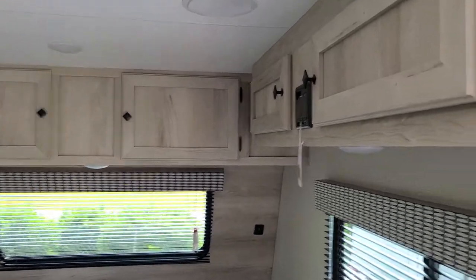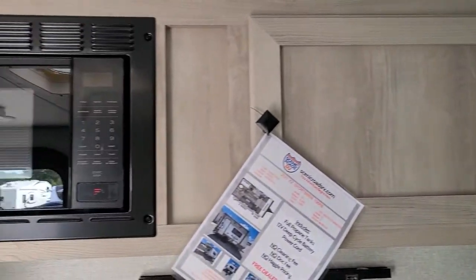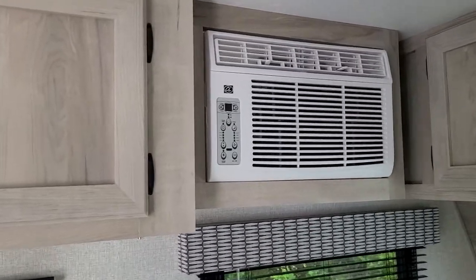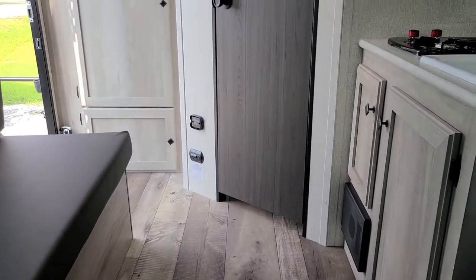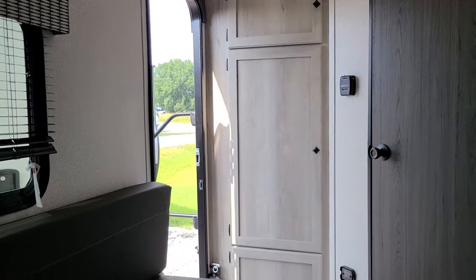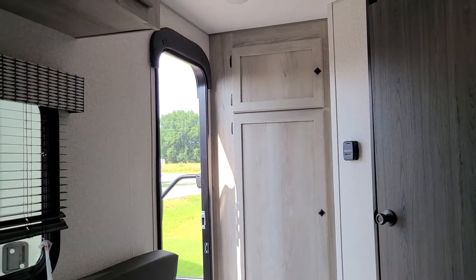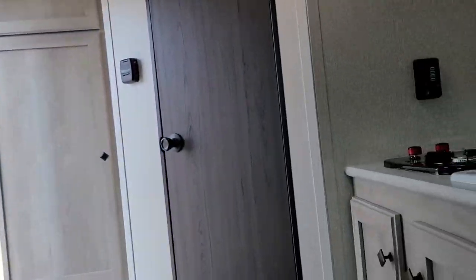Nice little camper. Lots of storage around the top. There's your air conditioner. Sitting at the front. Looking back, that's the bathroom again. Here's your exit door. Like I said, the door is in the back, on the side. More storage up there. Pretty nice little camper.